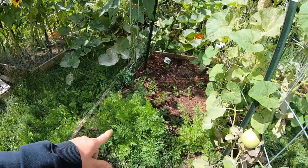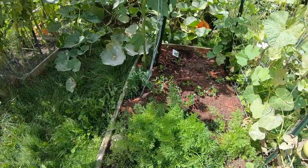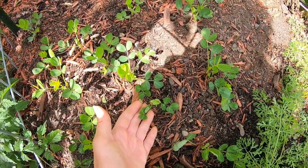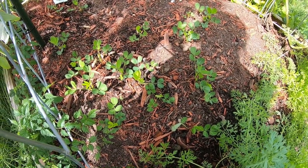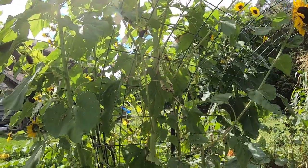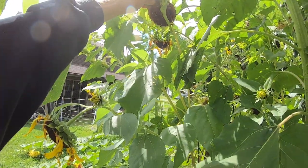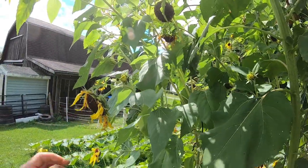I do have carrots growing. I pulled my beets. And look over here. These. Can anybody guess what those are? These are peanuts. So our sunflowers are doing really, really well. And we're going to be harvesting some of the seeds on the sunflowers. We might. We'll see. That one looks eaten.